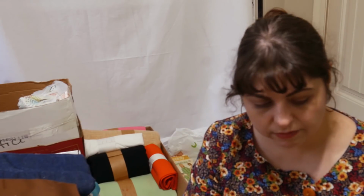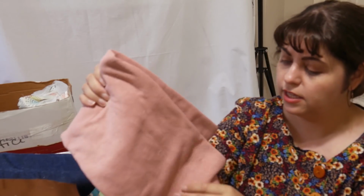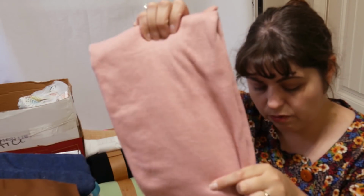I have some ivory white jersey and other white jerseys, and I came across this very little amount of this sort of dusty rose.